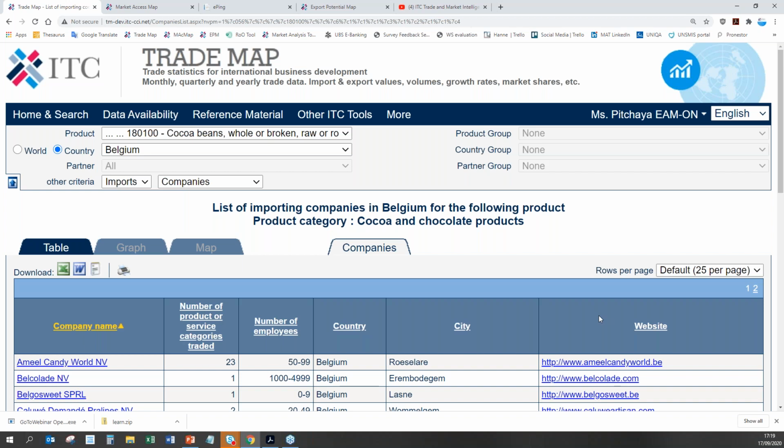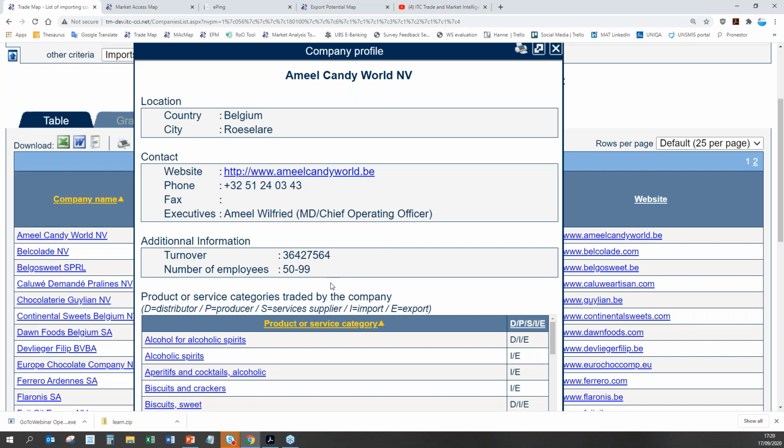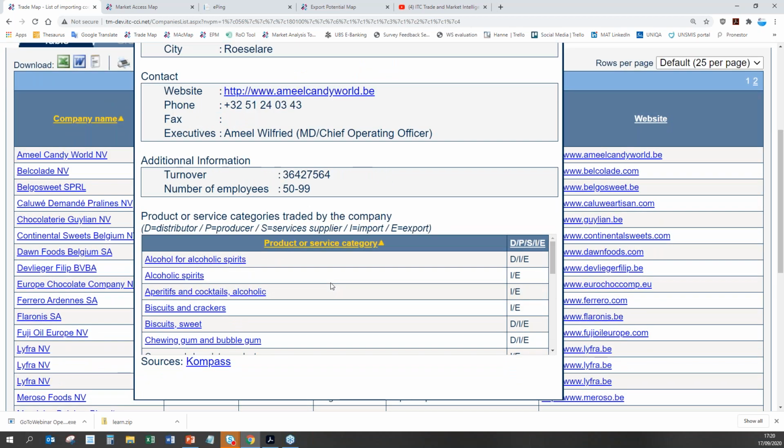This is only the companies who declared themselves to Kompass. And every year on an annual basis, Kompass will call these companies to check if they're still in business. They will check if the contact information is still correct, etc. So for example, I'm interested in this company. Every year, Kompass will call this company and ask them if all this information is still up to date. The company will also voluntarily tell you about their turnover. So for example, this particular company said that in 2019, their turnover was 36 million euros. Okay, this is information that they told Kompass on a voluntary basis. And the number of employees, yes, between 50 and 99 people in total.